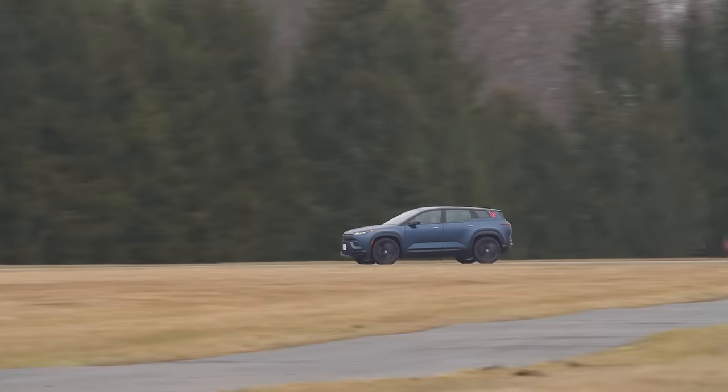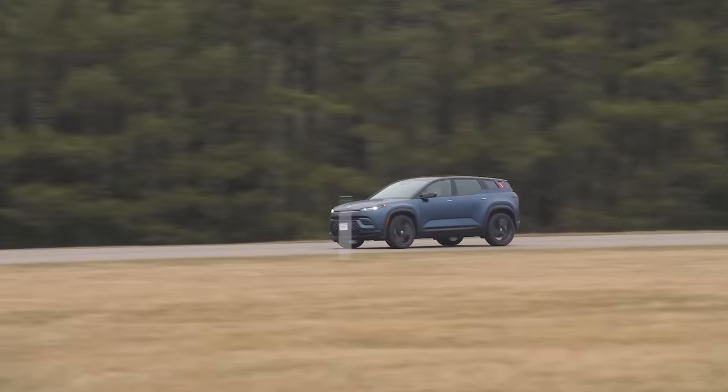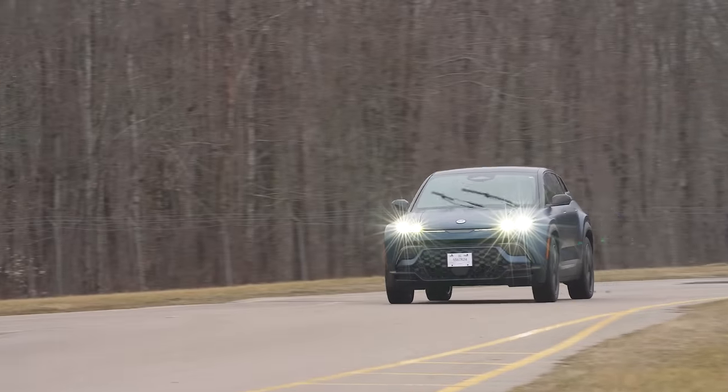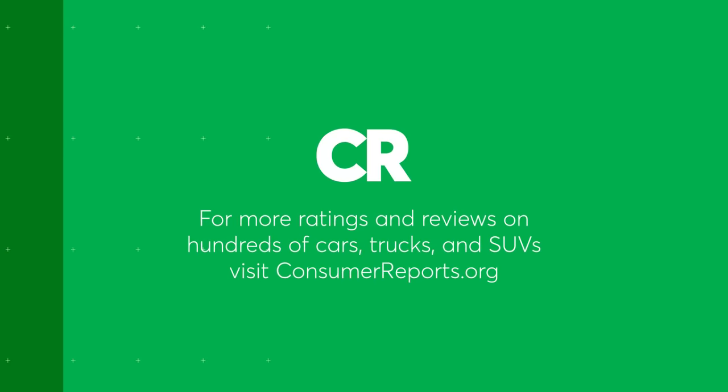We can't wait to get it up to our 2,000 break-in miles so we can start testing it. And as we do with all the vehicles that we purchase, we're going to put this Fisker Ocean through more than 50 tests, including braking, handling, and comfort testing. Check back at consumerreports.org for all the test results.